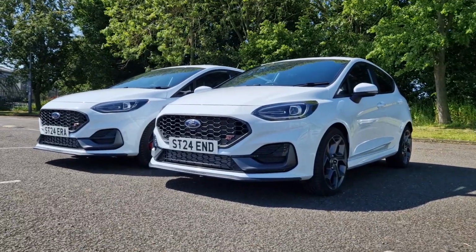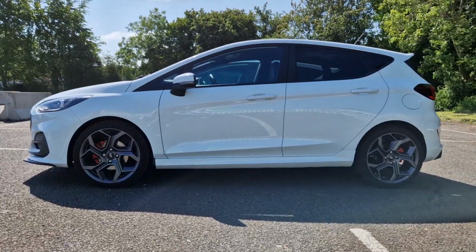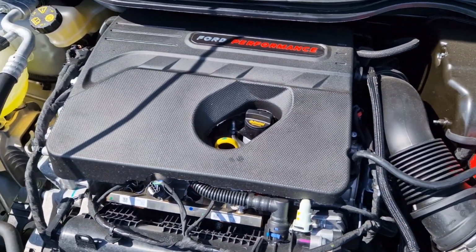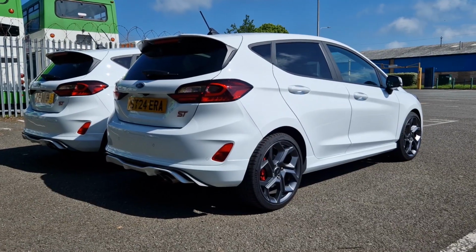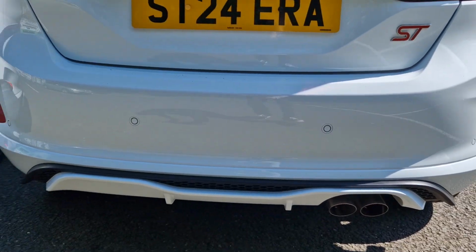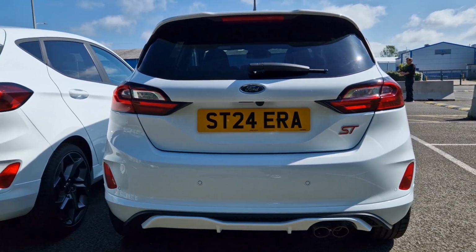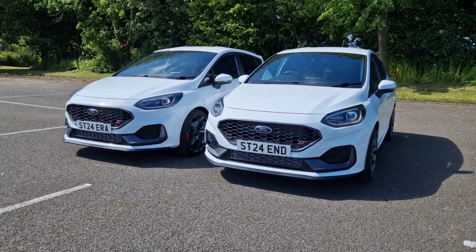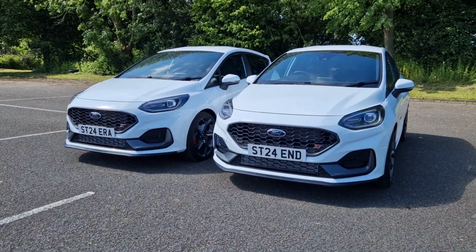200 horsepower. Both of these are ST3 spec, both are 5-door, with the 1.5 litre 3-cylinder EcoBoost engine, front wheel drive. What more do you want from a hot hatch? This is what you want, this is what you're going to get. So let's flip the camera out. Here we go. Two of the last Fiesta STs ever made, really.